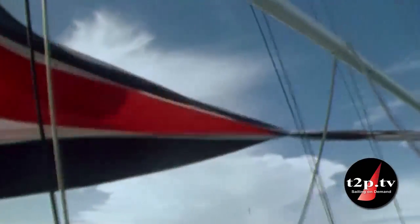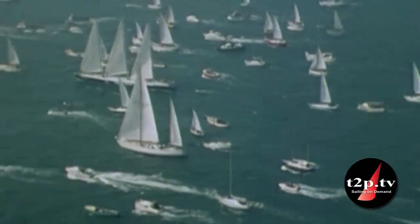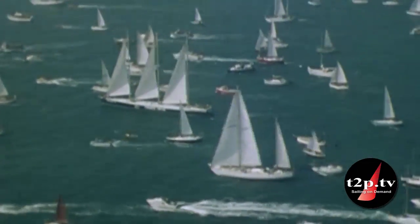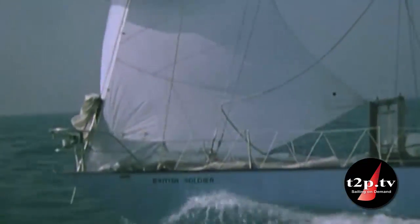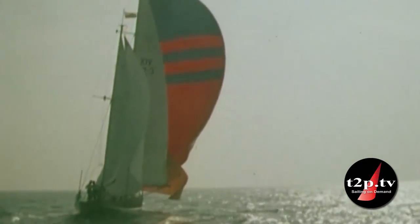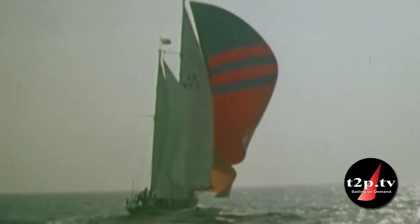There's no major collision as the yachts navigate through the vast armada of small spectator craft. 3,000 spectator boats showed up to send 17 boats to sail the Whitbread round-the-world yacht race that would last 27,500 nautical miles. The course they sailed mimicked the course that the old square riggers took to carry cargo around in the 19th century.